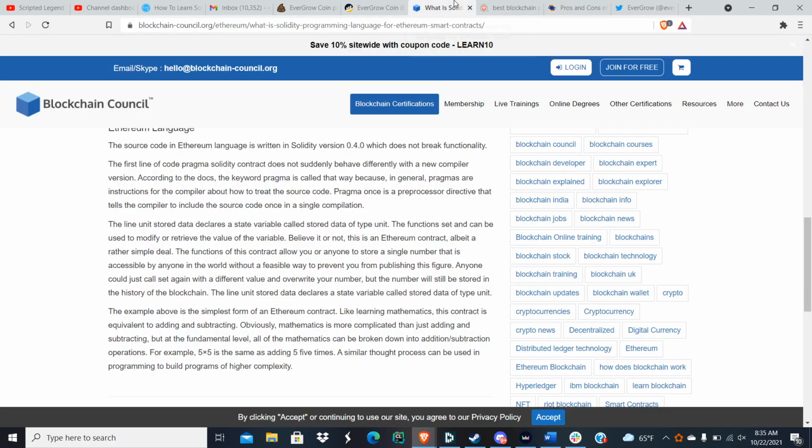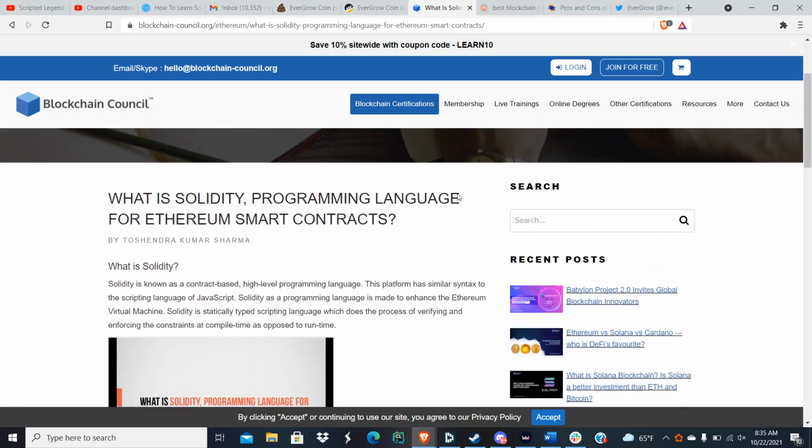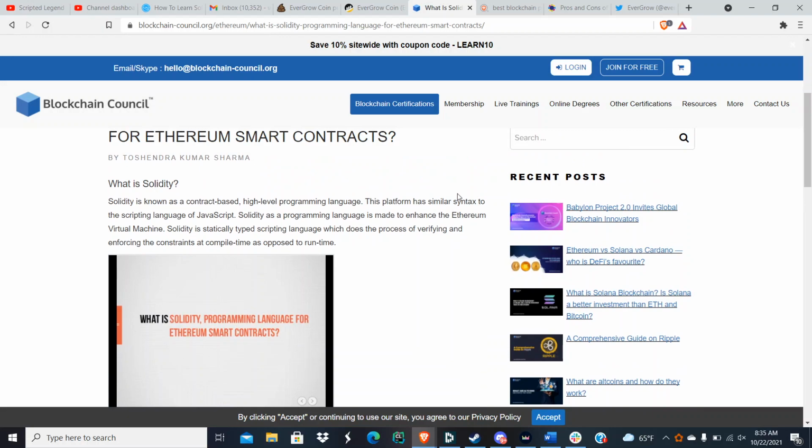But with all that being said, let's go into Solidity. So people don't understand what Solidity is. I don't fully understand Solidity that much, but we're gonna go over it real quickly because it is the same type of programming language that's used for Ethereum, for EverGrowCoin, for SafeMoon, and for many other cryptos.